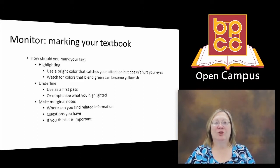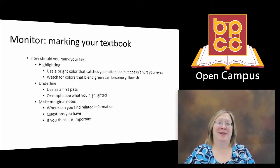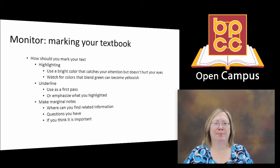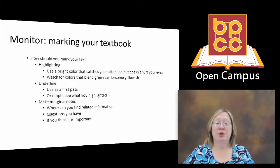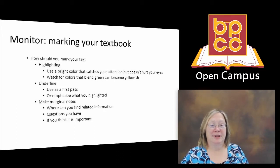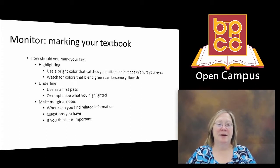If the color bleeds through your paper, that's also a problem because you may highlight on one side and it's bled through to the other side, and then you can't highlight on that side. Watch for colors that blend. Most highlighter packets come with a yellow, a pink, a green, and a blue. I tell you, when the green dries, it looks just like the yellow. So if you're using the different colors for different purposes, you need to be aware that there can be some blending of colors.